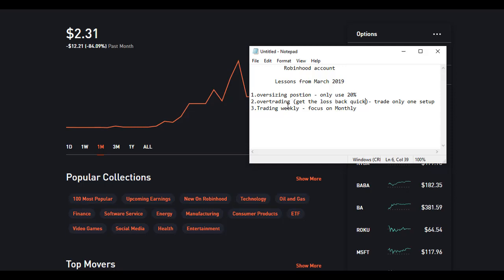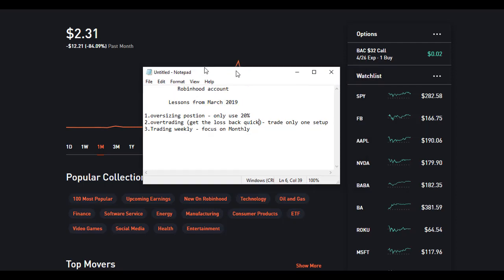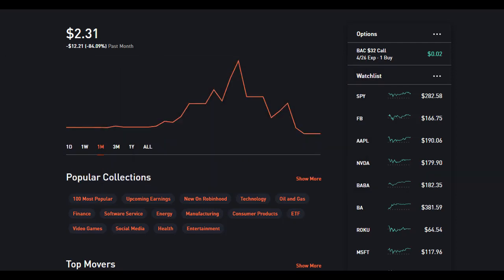And the third and last thing that I've learned, and the mistake that I made a lot this month, is trading weekly options. I made the biggest gain while trading the monthly options, so I'm just going to focus on that one and only focus on trading the monthly options. So let's go in detail about how I oversized my position.